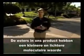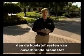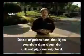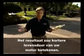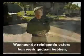The esters in EthosFR have a smaller molecular weight than the carbon and residues left behind by unburned fuel. This means EthosFR's cleaning esters can penetrate these deposits and break them apart. These deposits are then expelled through the exhaust. Now, if left untreated, carbon residues will cause wear of an engine's working parts, resulting in reduced engine life. They can also build up on seals and rings, reducing performance.